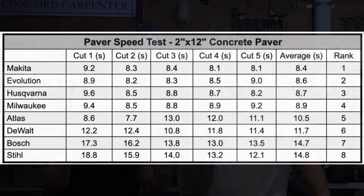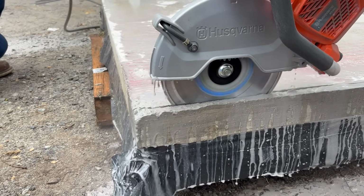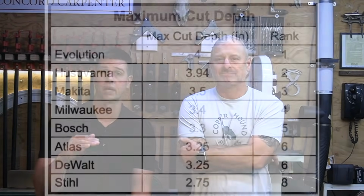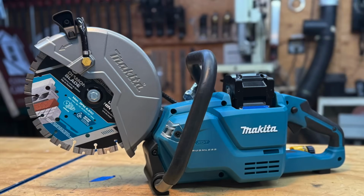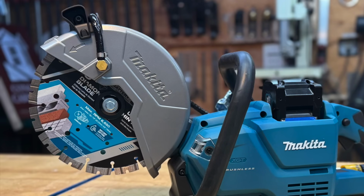Yeah, and another category that we scored was the depth of cut. Now this is more of a specification on the saws, and so the 9 and 10 inch saw category were primarily designed for cutting pavers in metal. Right. So as expected, the two saws with the larger 10-inch blades delivered the deepest cuts. Yep. The Evolution was the highest with an even 4-inch cutting depth, followed by the Husqvarna with 3.94. Then third place was Makita, offering a 3.5-inch cutting depth. And then our smallest saw, the Stihl, comes in last with the smallest capacity of 2.75 inches.